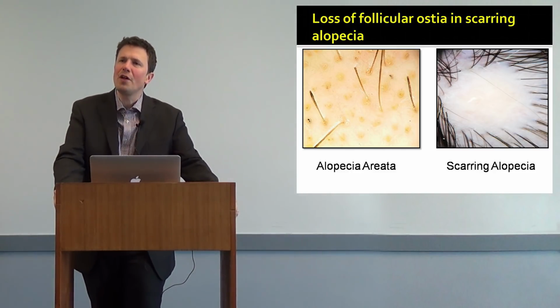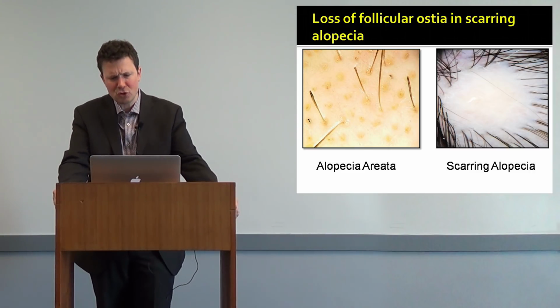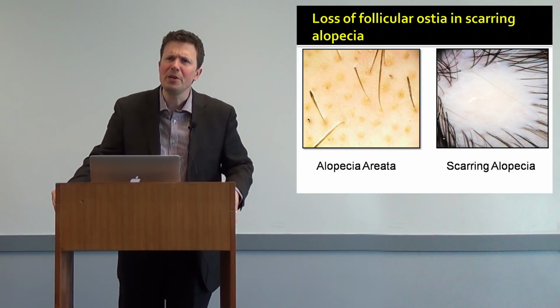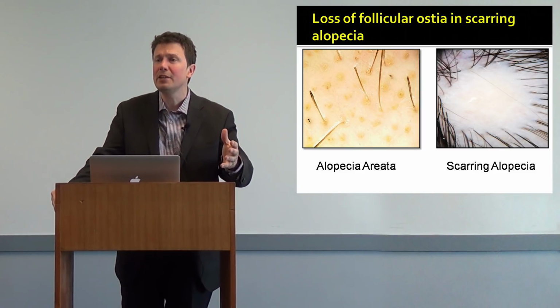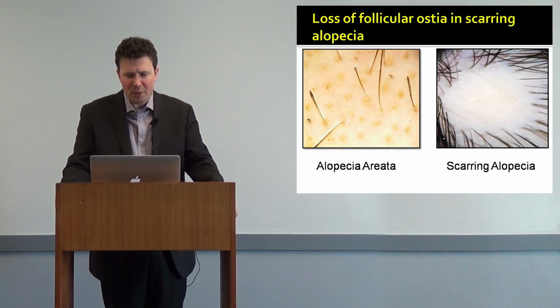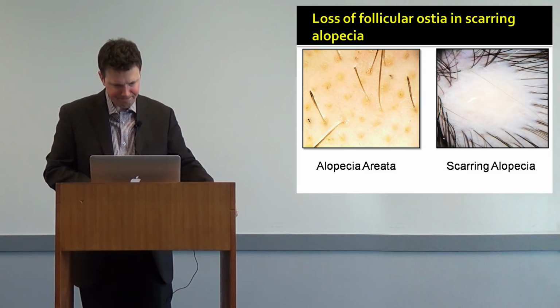In the photograph on the right, we see a scarring alopecia. This is a typical example of pseudopelade of Brocq, but it could be any scarring alopecia. We do not see the follicular openings. They're absent. And this is very typical of what we see in scarring alopecias, this loss of the follicular opening.